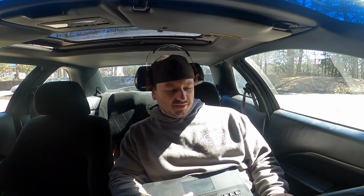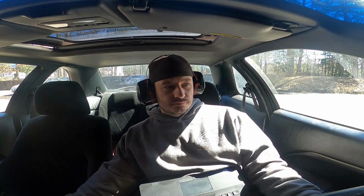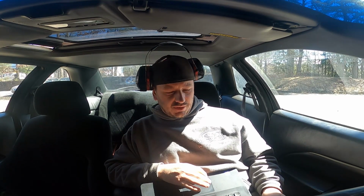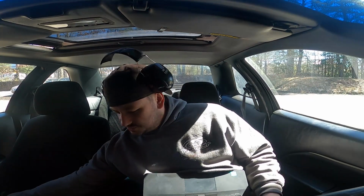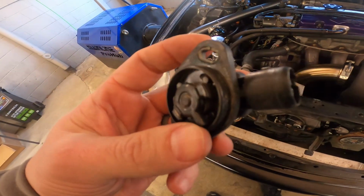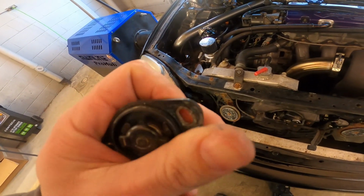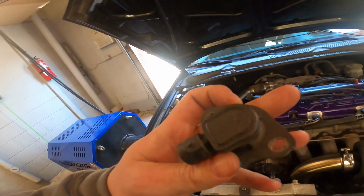Not sure what gate spring's in this. Guess we'll find out real quick. Got a TPS sensor code. It's really lean. This TPS sensor is going to be a problem, so let me go investigate and see what's going on with that. The TPS sensor that was on it. Throw another one on there and hopefully that'll take care of it.